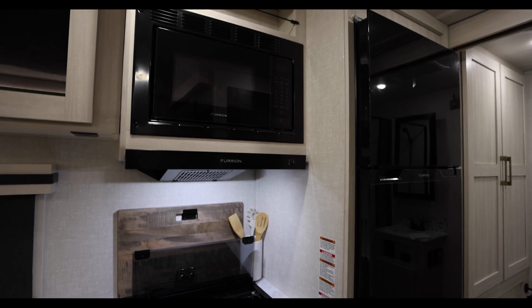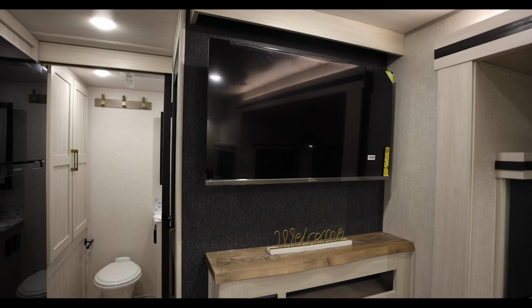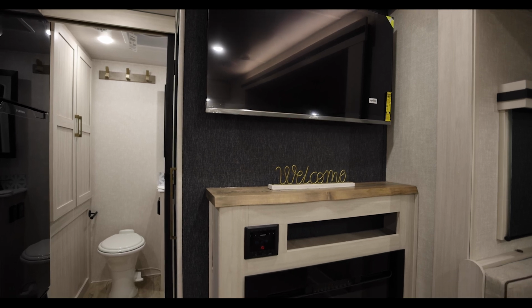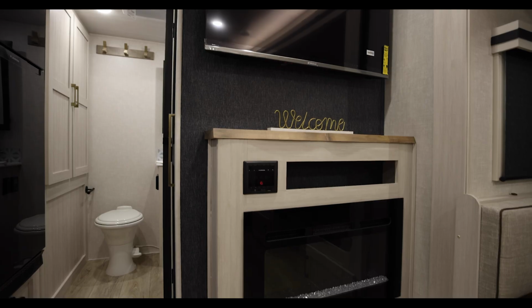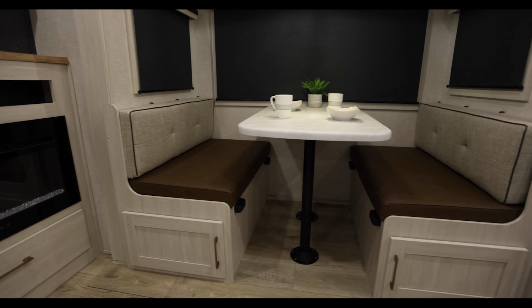Here we've got a 10 cubic foot residential fridge, 12 volts, going to run off your solar power. You've got a standard 39-inch TV here, standard electric fireplace, really cool feature. Obviously it puts off a lot of heat, but you can turn it down and use it just for the ambiance if you want. A really nice dinette area here. You've got a really large booth dinette, some nice storage underneath as well.